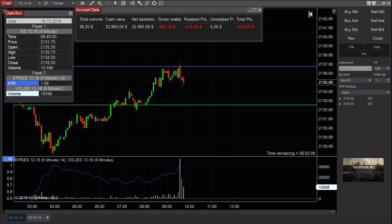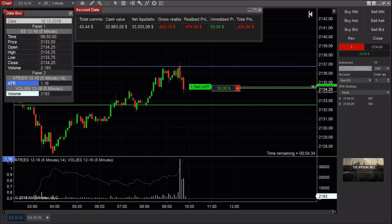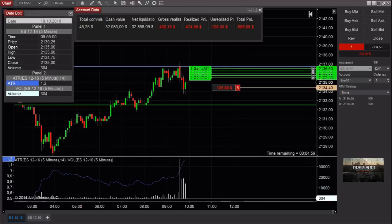We can then look again at breakouts later, but our profit target here should be roughly 32.50s in this case. So now we are in 5 contracts at this point. That's indicated by the number 5 just next to the price, and it's in red color, so we are in short positions.